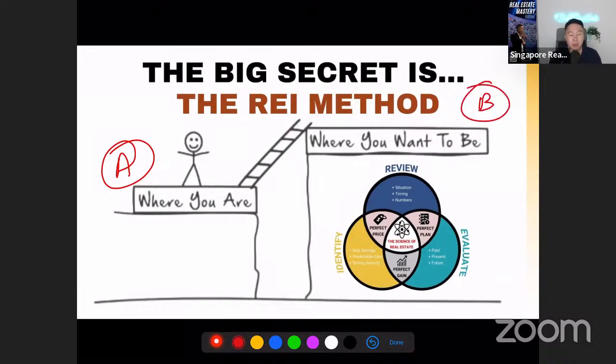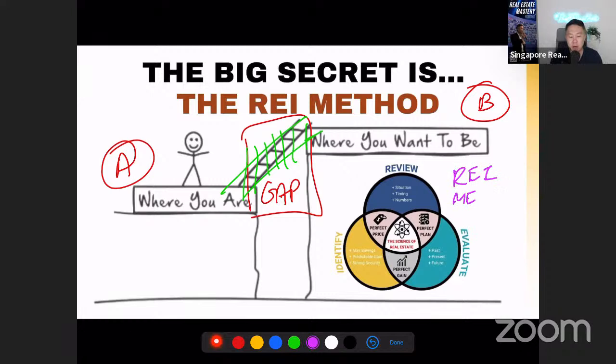Many times when they wanted to go from A to B, they had a huge gap in between. There was a huge gap of understanding about the property and the market. So they were unable to make a decision until we appeared to bridge the gap for them. Basically we bridged the knowledge and the market updates to them, so they felt more confident about what is happening. And we adopted the entire REI method to share with them what to do and how to do it in terms of properties.